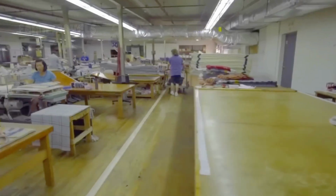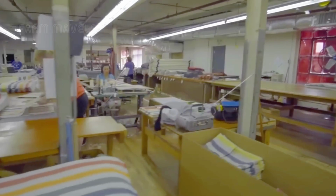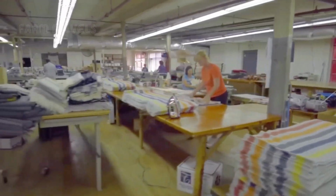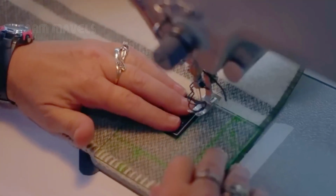Finally, the fabric is cut into individual products such as blankets, shawls, or other accessories. The edges of the fabric are finished with secure stitching, and labels are attached before undergoing a final quality inspection.